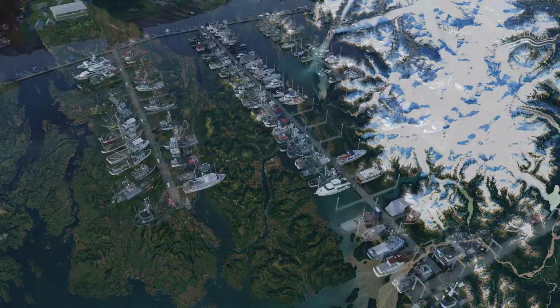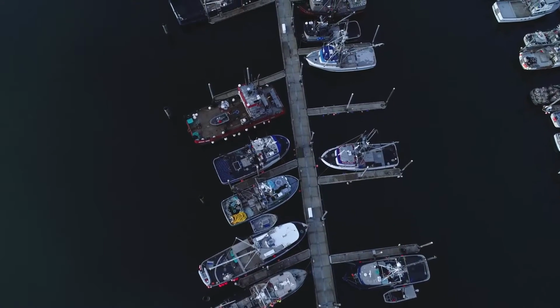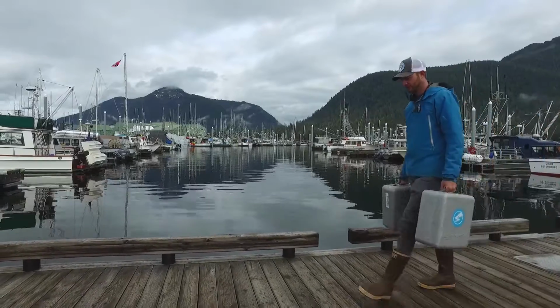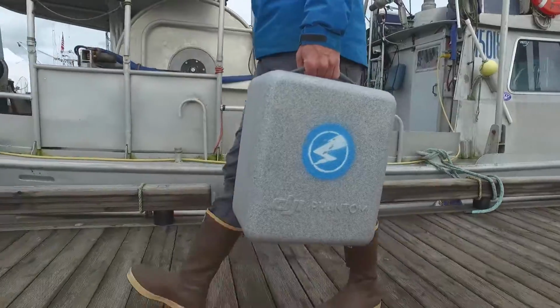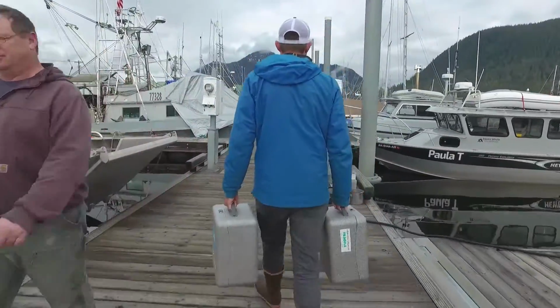We start our project in Petersburg, a small town in southeast Alaska, which was founded due to its proximity to LeConte Glacier. The glacial ice was an essential resource used by the fishing fleet to keep its catch fresh.